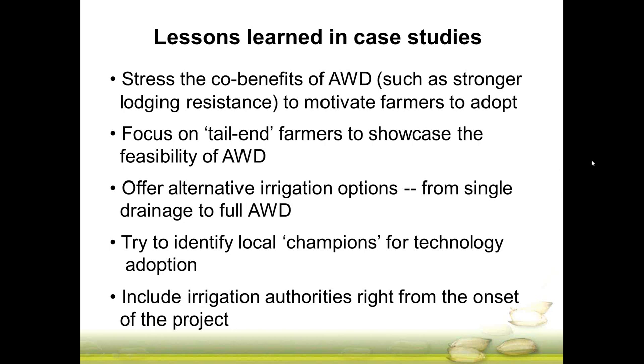Okay, so what are the lessons learned in these case studies? One is that we should stress the co-benefits of AWD and not only the water saving, and of course not the emission savings, because that doesn't bring any benefit to the farmers as such. But we have a number of cases where there are some advantages. There is a stronger lodging resistance, meaning that the rice plants don't tilt into the water at a strong rainfall. There are also negative sides in terms of weeds and things like this. But we are working on bringing AWD in a kind of technology package that can be brought to farmers, saying, okay, with this approach, you can not only save water, you can also increase the yield.